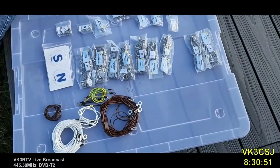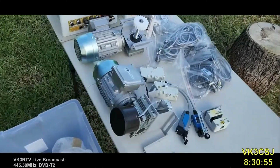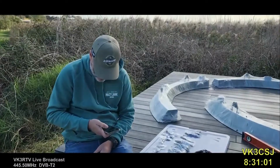Have you ever wondered what is in an observatory other than the panels, like all of the components? Wonder no more. All of these lovely bolts and cables and stickers and all of this lovely cables, motors and control boxes, dome box and a shutter box. There's also Diego. He's involved in the dome too.